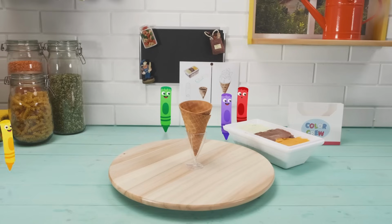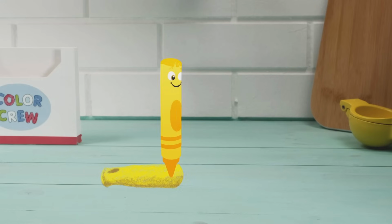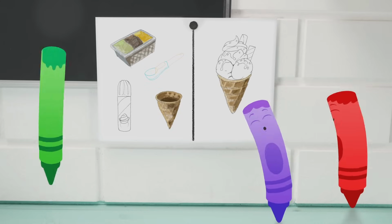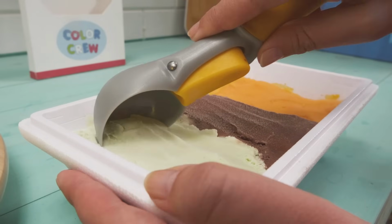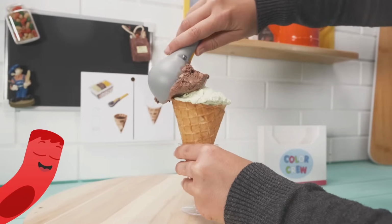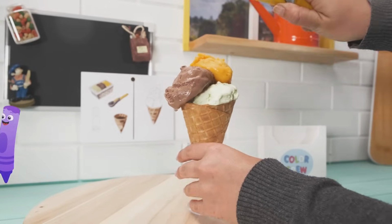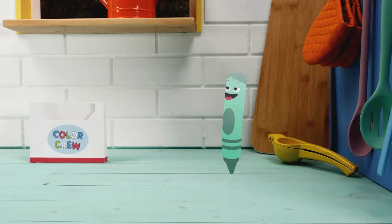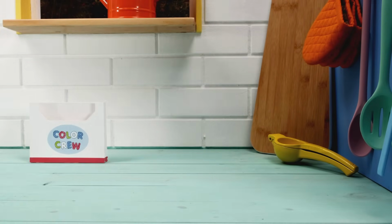Scoop. Scoop. Now you've got it. Good job. Now we can scoop the ice cream. So there's pistachio flavor and chocolate ice cream. And mango ice cream. Whipped cream. Whipped cream. This is gonna be so good.